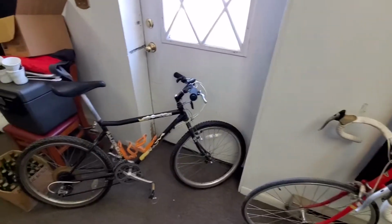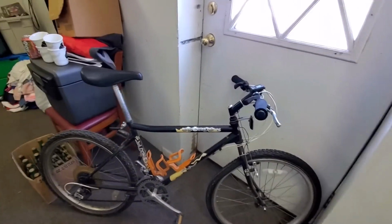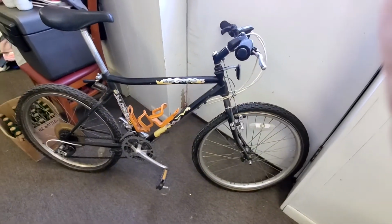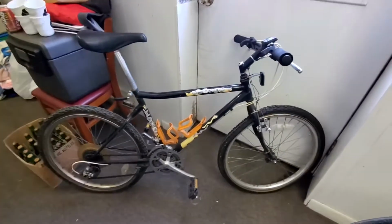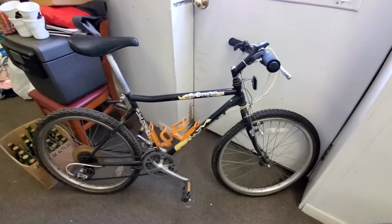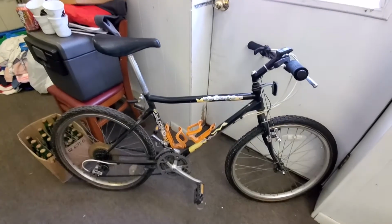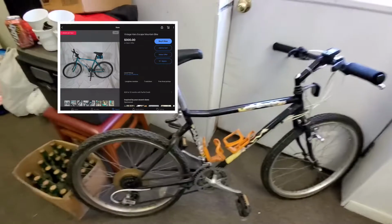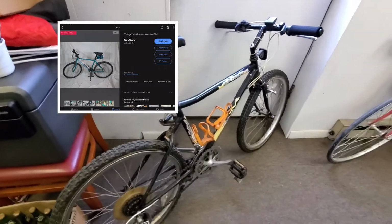Up first, we have a Hero Escape bicycle. She was asking $15 for it. It does not look like much, but I will be the first to tell you this bicycle is worth like $200 to $250 on eBay. There's only one active listing, and no sold listings.